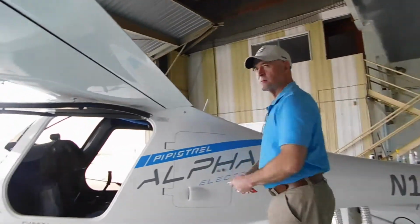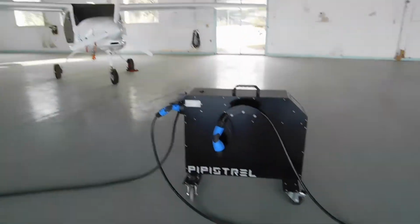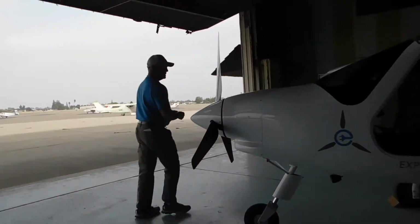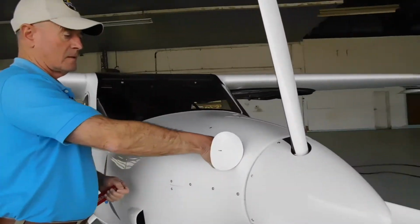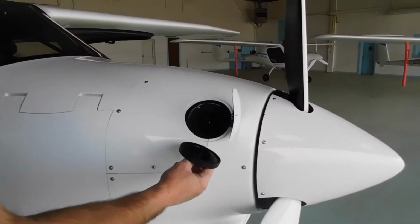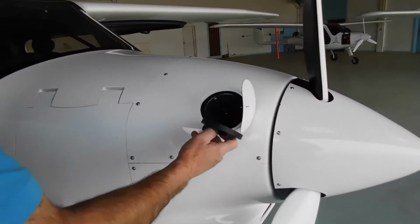Great. Are you able to charge them on board, or do you have to remove them? No, they're charged on board. In fact, here I'll show you over here. Oh, great. Just like a fuel tank lid. Just like the charge port on your Chevy Volt or Chevy Bolt or a Tesla or any of the others.